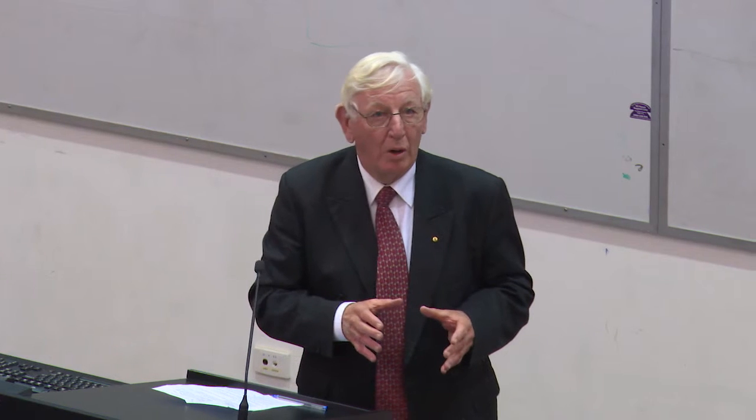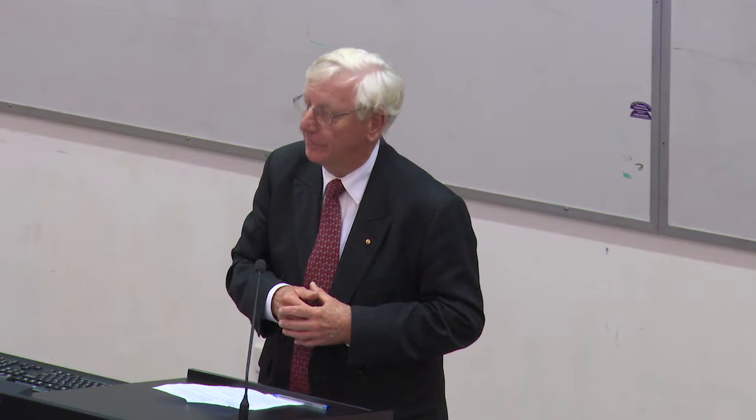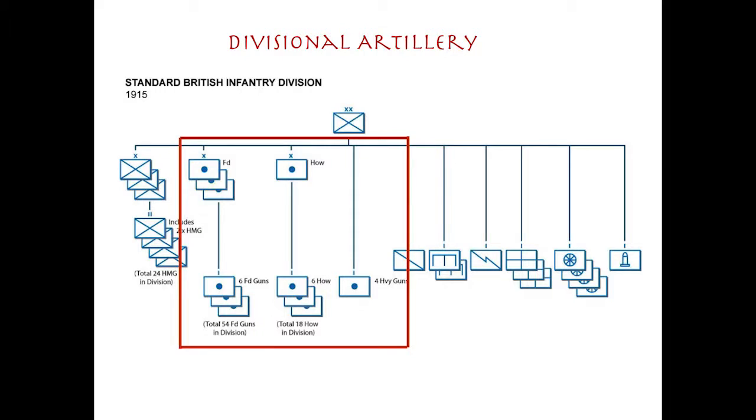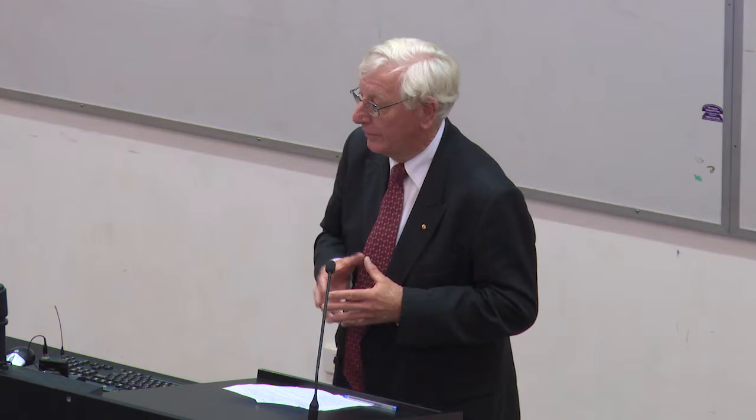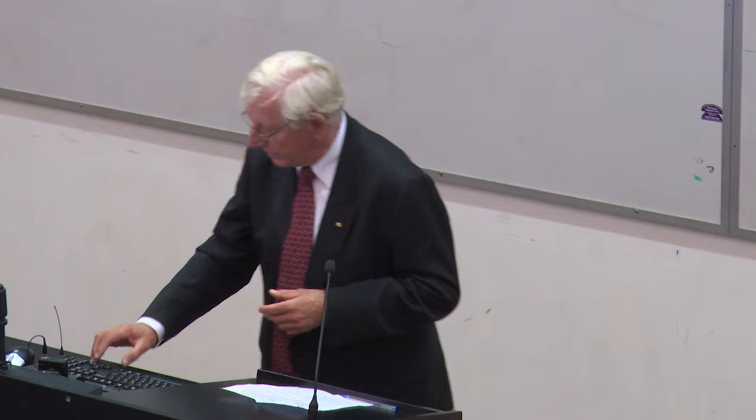To my mind, the Great War is a war in which we see modern infantry tactics being developed and modern artillery tactics being developed as well. So what are we talking about when we're talking about artillery in the First World War? Well, essentially in that red block is what the divisional artillery consisted of in those days. It had three field brigades, each of three batteries. It had a howitzer artillery brigade, again of three batteries, and a four-gun, 60-pounder battery of guns. So the field brigade, as I talk to you today, is essentially what we call an artillery regiment today.